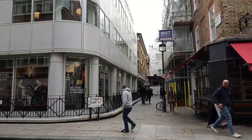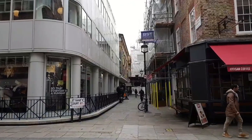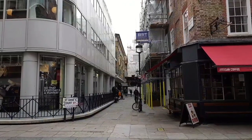I'll just leave you with a view of St Anne's Court, which leads all the way along to Wardour Street and the London Palladium a bit further on.